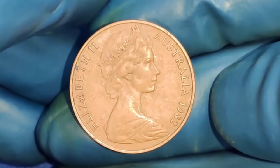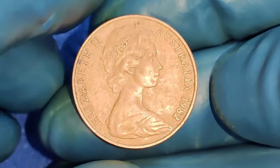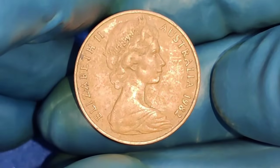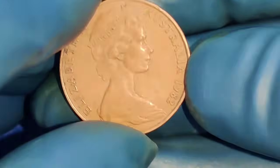The secret, again, is the alloy. The precise mix of metals created a resistance to oxidation and wear, allowing these coins to retain stunning detail even after decades.